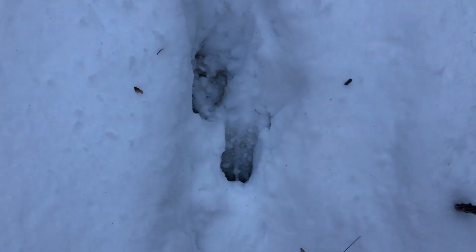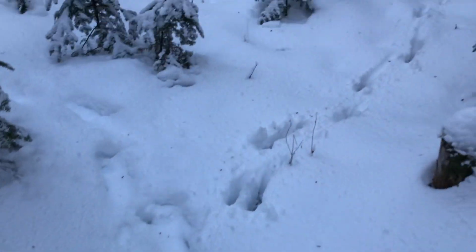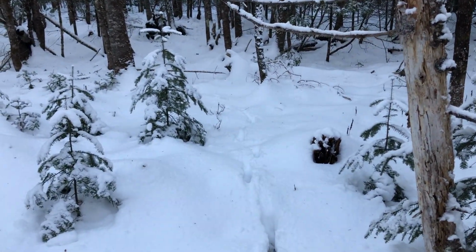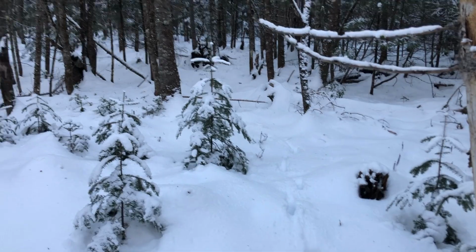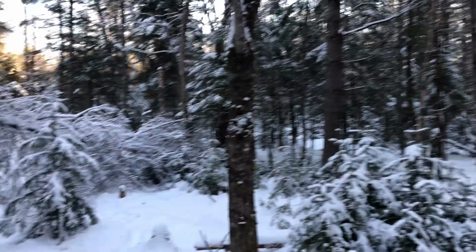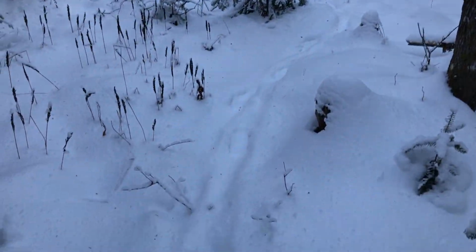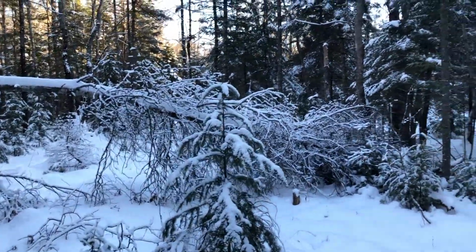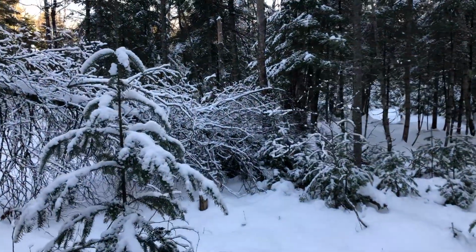Lots of good deer tracks out here. These guys are headed back the way I'm coming from. Just one set there, actually. I'm following my old tracks through here, you can see them, from during the snowstorm that we had in my last video I posted.